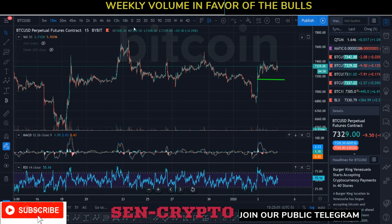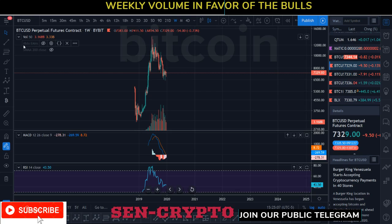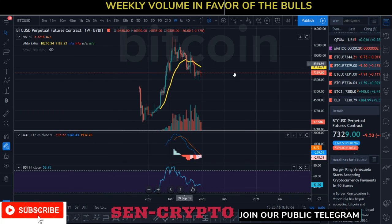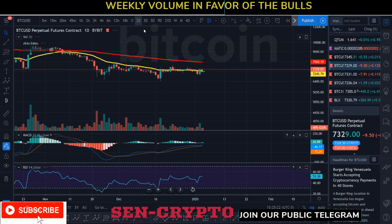So let's take a look at the weekly. The weekly 21 EMA is looking good, at least for the short term, in terms of a possible target to the upside. If the bulls decide to take it to the upside, that's the most probable challenge: the weekly 21 EMA and the daily 100 EMA.